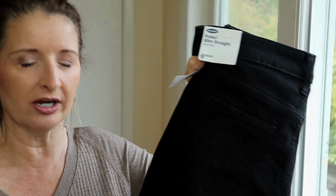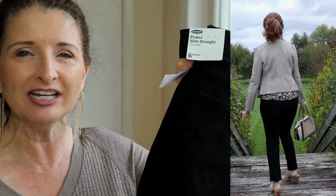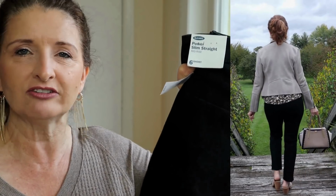The next pair that I have to share with you is the same cut as the pair that I just showed you, but because there's a couple of differences, I wanted to show you these as well. So this is also the Midrise Power Slim Straight Cut in black. This comes in sizes 0 through 30 and the same 3 inseams, regular, tall, and petite as well.